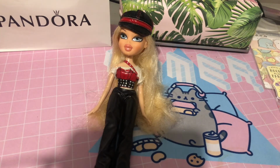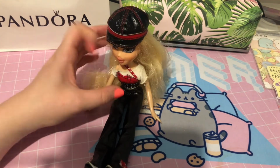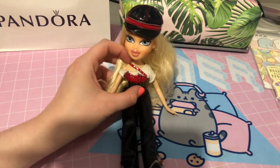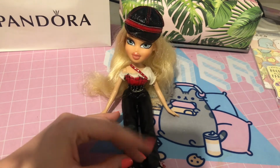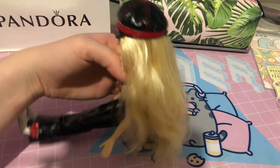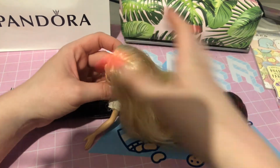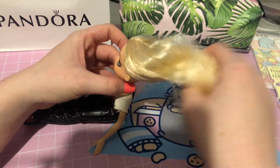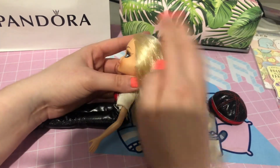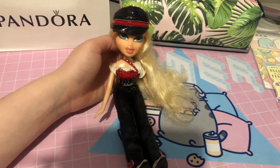This Chloe comes with the hat and the top with the sort of shoulder detail, and then the leather trousers and the white shoes. And her hair is in really good condition, doesn't look like it's been cut. From the pictures it doesn't look like it was styled really either, so it's just really nice long length. And as I said, this seller cleaned and washed the doll, including the hair. So yeah, that is the Really Rock Chloe.